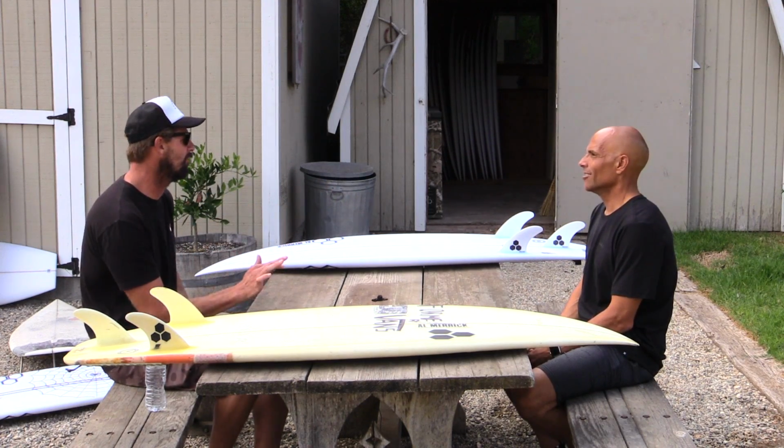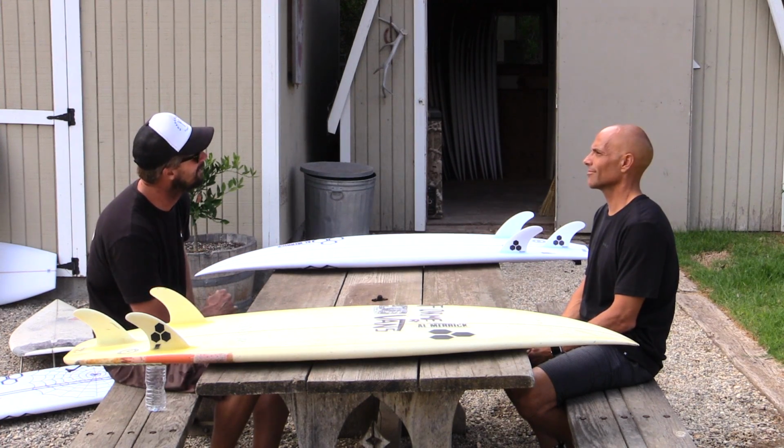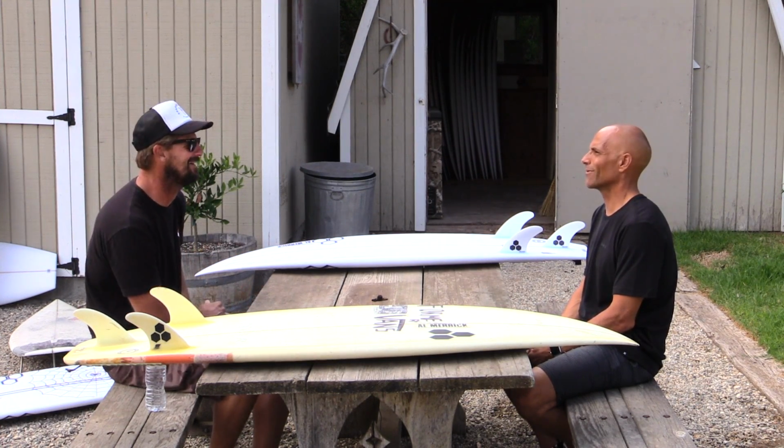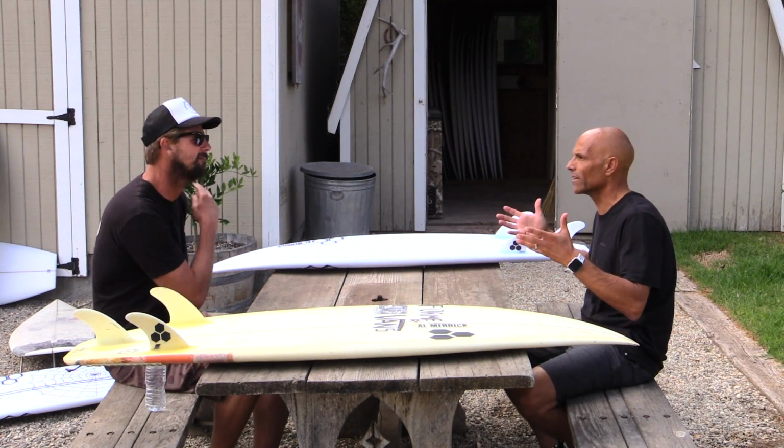And I think when that all works, there's nothing that works better. But then that thing creeps in, like, maybe I should have a little bigger fin today. And then it gets in your head about glass-on. Sure. And the unlimited options of all the cool fin templates that are out there.